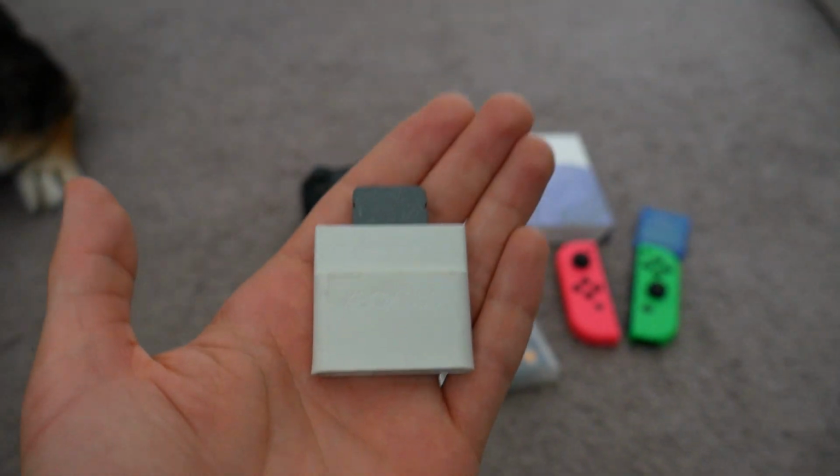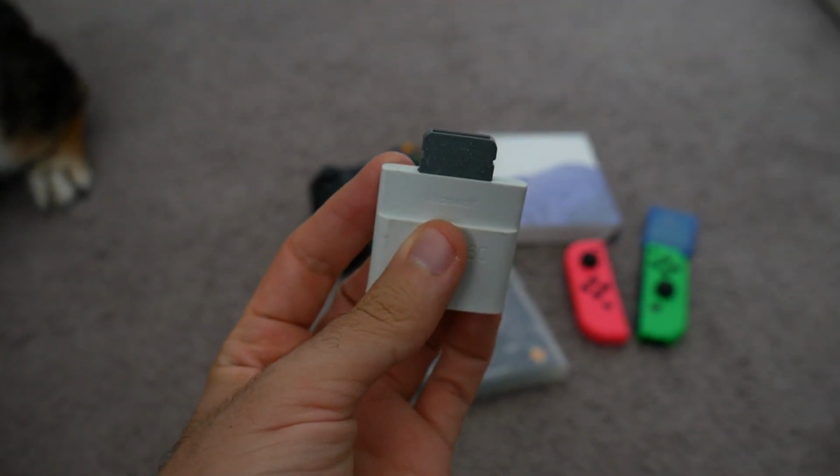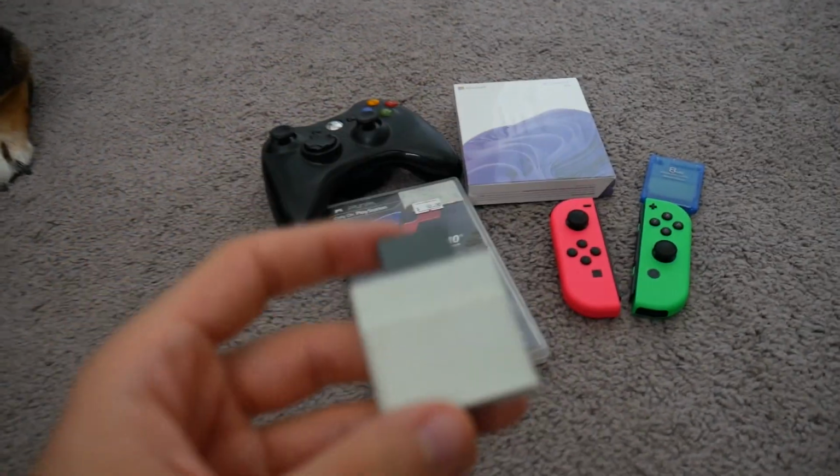I asked the seller how much they wanted for it, and I believe they wanted $2. I think that's what I remember. So yeah, $2. I was pretty happy to get this right here.